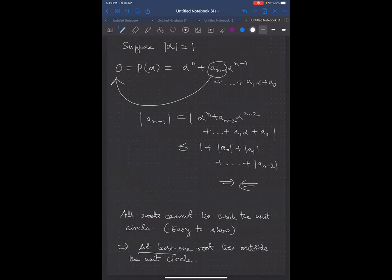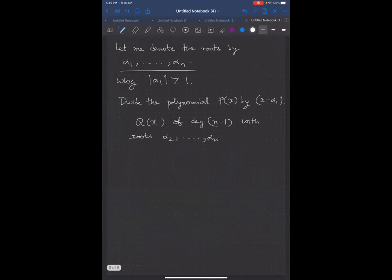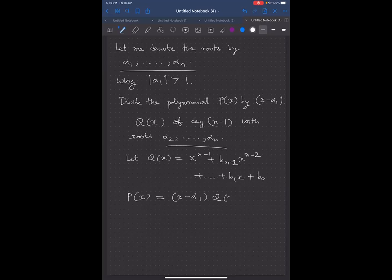Right? Yeah. So then Q(x) must have product of roots less than 1. Right, lovely. So all the roots of Q(x) must have, this is what we have to show actually, that all the roots of Q(x) must have modulus less than 1. Right, so we are getting close to the point. So let Q(x), so if P(x) is monic, Q(x) is also monic, and it's of degree n minus 1, x to the n minus 1 plus b_{n-2} x^{n-2}, dot dot dot, b_1 x plus b_0. Okay, and we know its roots are this. Okay, and we also know that P(x) is nothing but (x minus alpha 1) into Q(x).